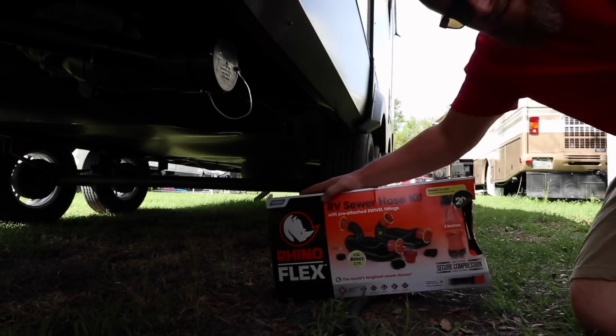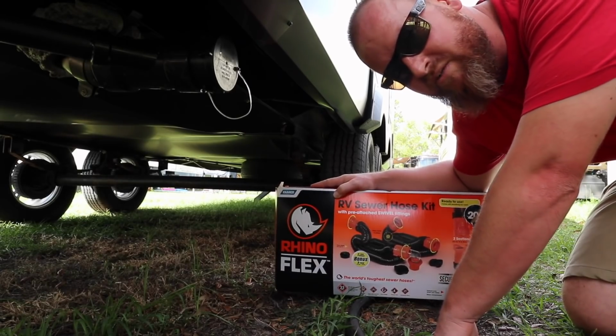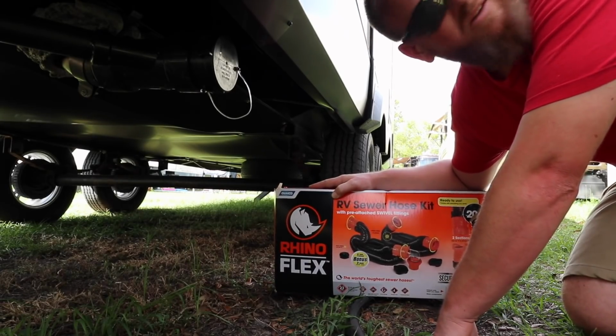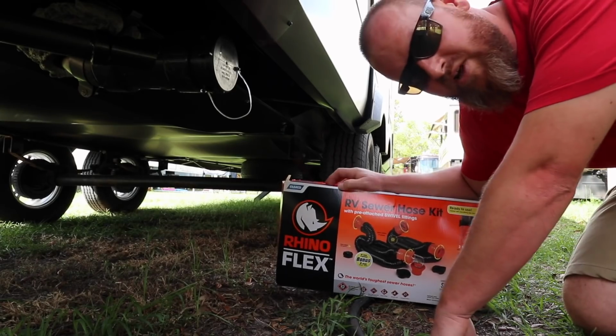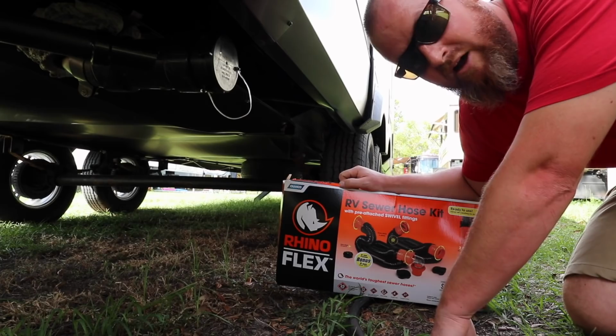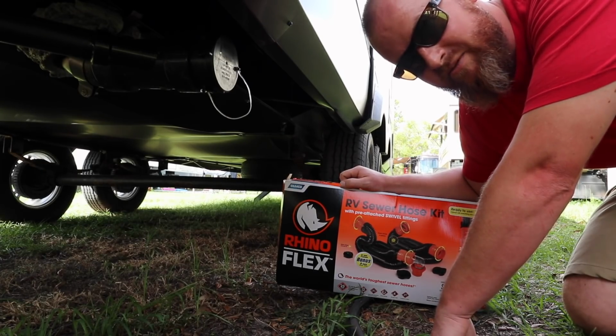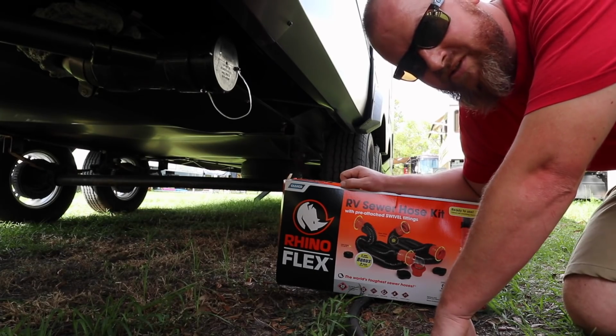Nothing says newbie quite like opening a brand new sewer kit on a brand new trailer. We're getting the looks from the neighbors. So we've been dry camping all over the place. We haven't dumped yet, so we have almost a full tank right now. Here's the first dump.